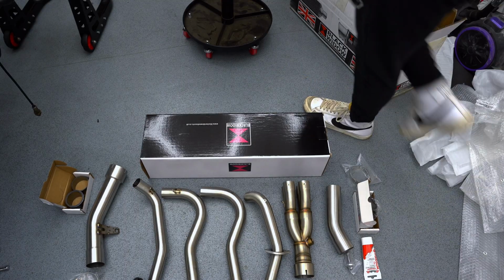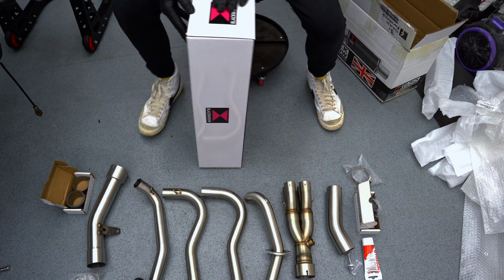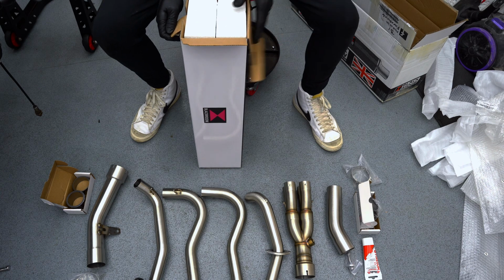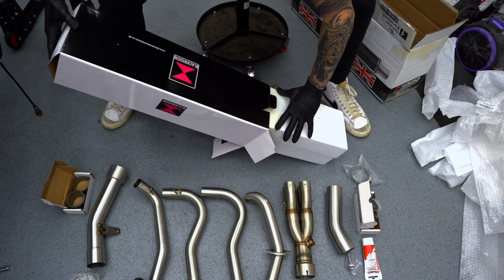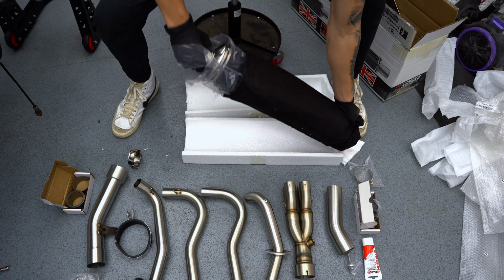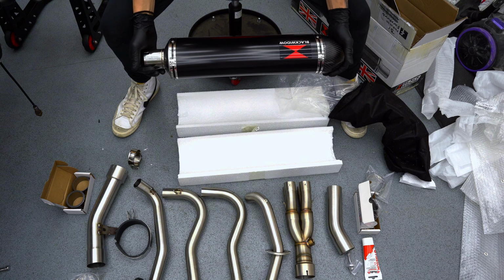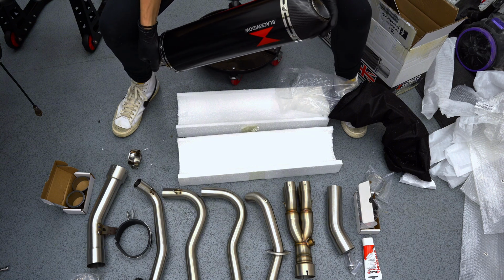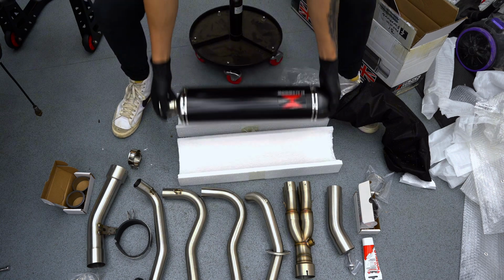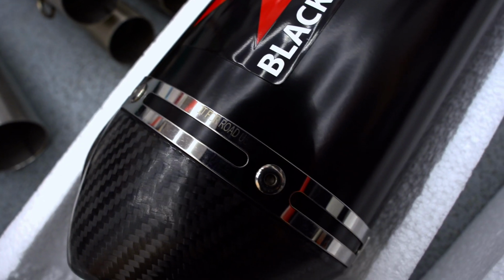I'm actually really excited to see what this is going to look like, because I have no idea what this is. So this is going to be a surprise to me as much as it is a surprise to you. 3, 2, 1. Oh, there we go. That is nice. That is absolutely gorgeous. It's even got stamped on there, not for road use. That is nice. Let's have a little bit of a better look at that. It says not for road use.